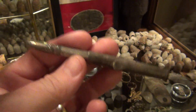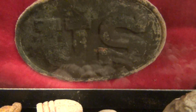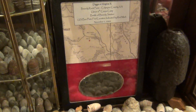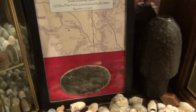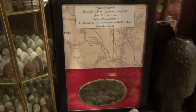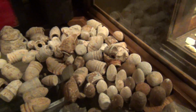And under the mechanical pencil was the U.S. buckle. So the mechanical pencil and the U.S. buckle were both in the same hole. And like I said, I dug that at a DIV at Brandy Rock Farm. And Brandy Rock Farm is just an amazing place. So yeah, lots of relics in this cabinet came through digging in Virginia's up on Culpeper farms. There's a nice Hotchkiss shell and lots of bullets from around Brandy Station.